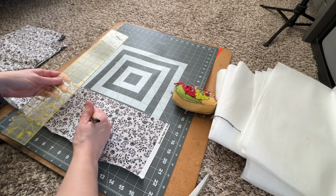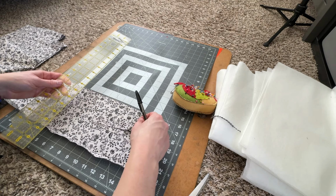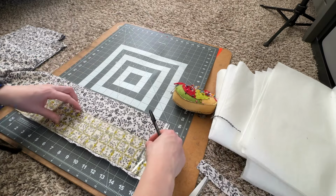Using the strip I cut for the handle, I traced this onto the remnant and then measured 2 inches all the way around the perimeter.